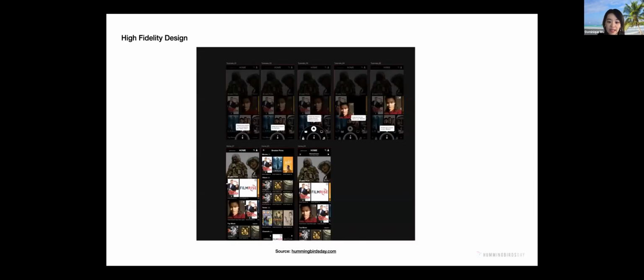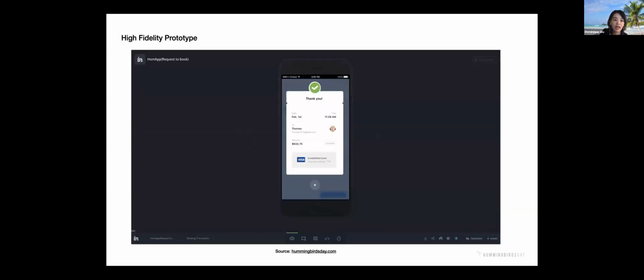And high fidelity. High fidelity means it's a really, really final UI, but there are a lot of things to improve. It's not really final, but it's already good enough for you to start seeing the whole design with the whole structure. So those are the high fidelity designs I did for Breaker. And then the high fidelity prototype.